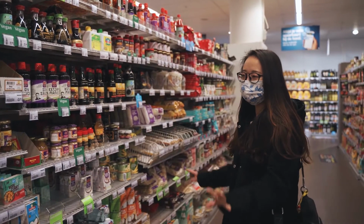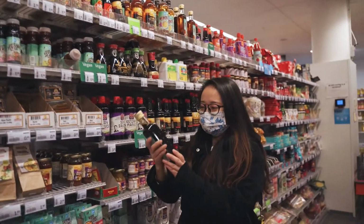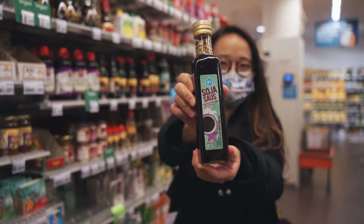We're at the Asian products area. Look what I found. The local supermarket even produces their own soy sauce.